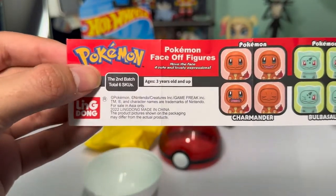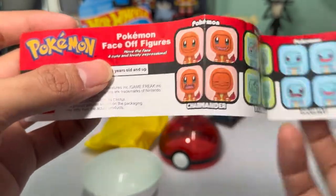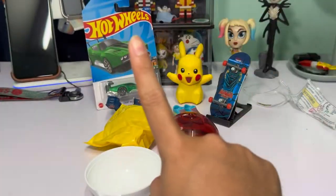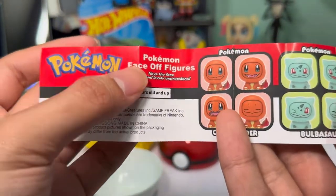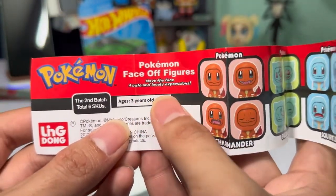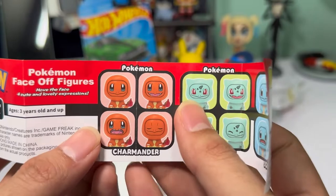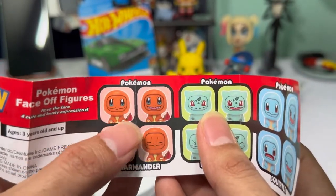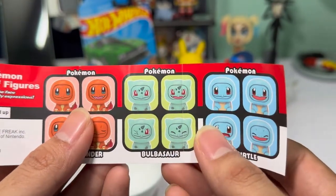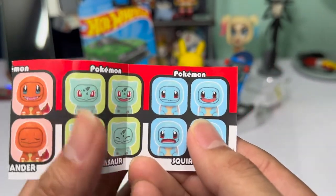Apa dia tulis? Pokemon, the second batch, total 6 SKUs, age 2 years old and up. So, this is for umur 3 tahun ke atas. Alright, you have been warning. And then, kita baca, kita continue baca. It's a Pokemon face of figures. Move the face for cute and lovely expressions. It's a Pokemon Charmander. Wah, comel. Oh, dia punya kepala boleh, face dia boleh berubah-ubah. It's a Pokemon Bulbasaur. Ni macam, apa tu kat belakang dia macam penyu tu kan? Penyu kura-kura like that lah.